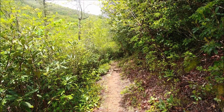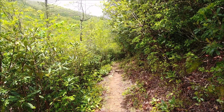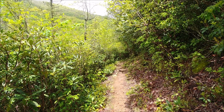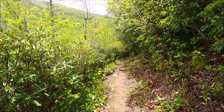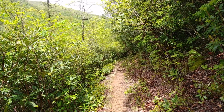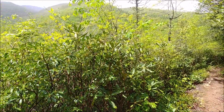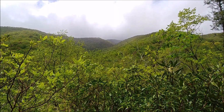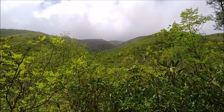The River Loop Trail on the east side of the South Toe River Road has been more interesting than I expected. It's following this slope a few hundred feet above the river. It sounds really close, but there's just a lot of water and rapids making it louder than you'd normally expect. But over the shrubs, getting views of the Black Mountain crest about 3,000 feet above.